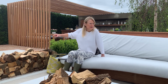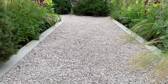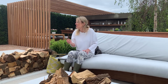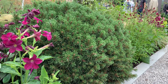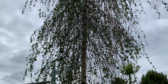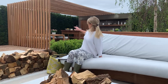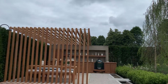The actual main paths that traverse the whole garden are gravel. What an inexpensive material, but it doesn't look inexpensive, does it? It looks luxurious because he's edged it with very thin stone bands. So that's clever, and the gravel runs on into the planting and dresses it underneath. So you've got a nice continuum going through. We've got the silver birches, as you would expect in a Scandinavian garden, and the shelter for your eating area over the top. Very simple design, very, very effective.